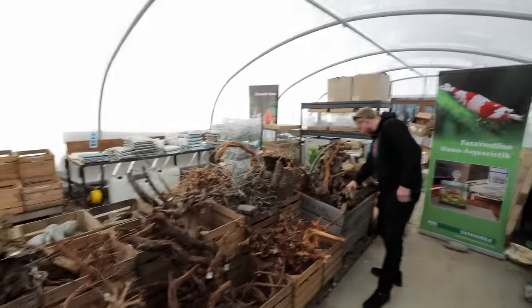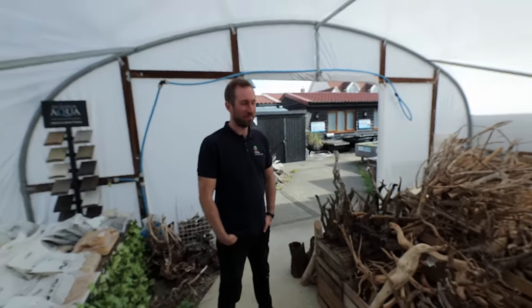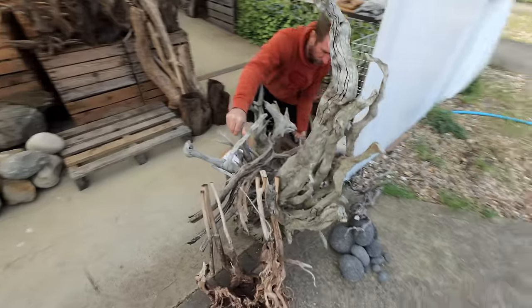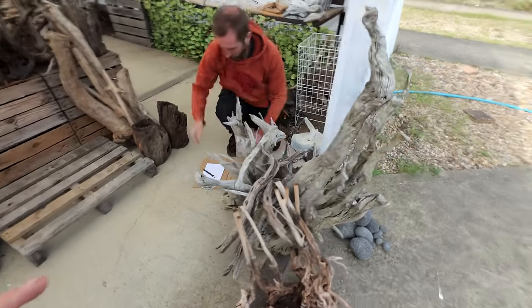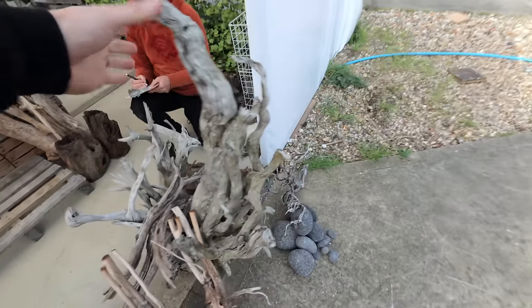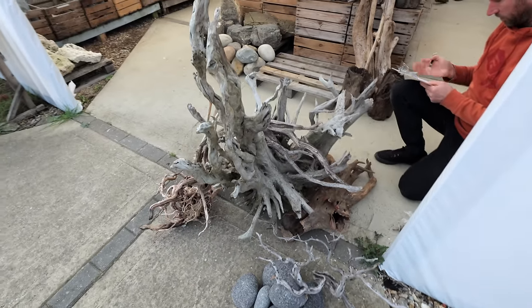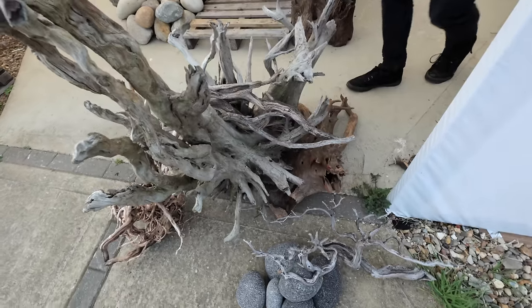Okay, so we're going to have a look around and pick out some stuff. Thank you for showing us everywhere, Pete. I've got to load up the car. I've picked out a lot of the stuff that I want. Pete's just doing a tot up now of the pricing. I had to go for this massive piece here, because I'm only here once. It's the other side of the country, so it'd be silly not to take full advantage.